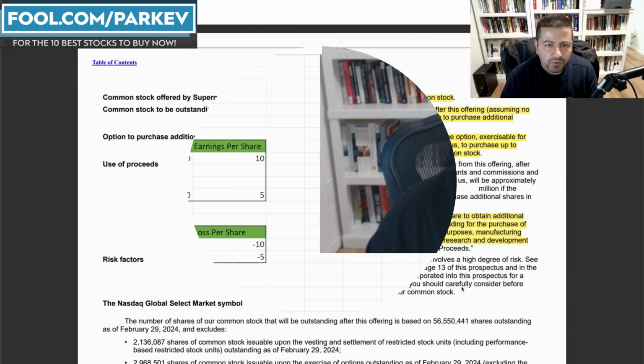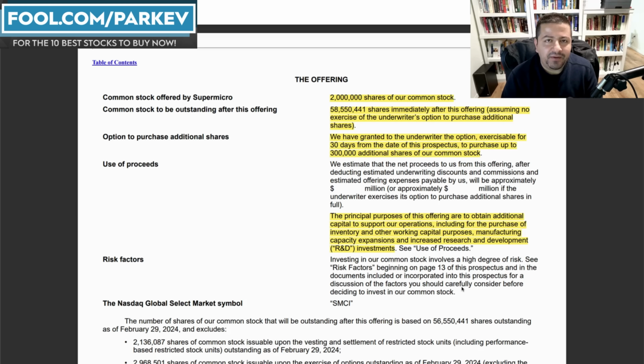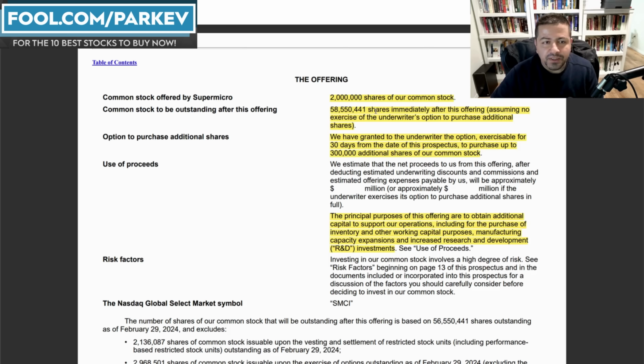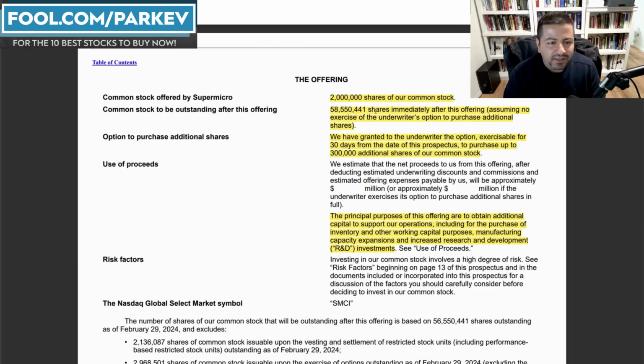Okay, so now that you've got a grasp of that financial concept, you can understand why Supermicro stock price was down 8.83% as of this recording. You can see it was down as much as 13% before rebounding back up higher. Shareholder dilution reduces the profitability of the earnings per share. Still, there's a little bit of a mismatch here, and I wanted to dig deeper into that detail.